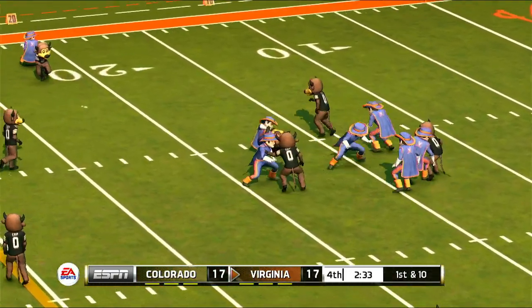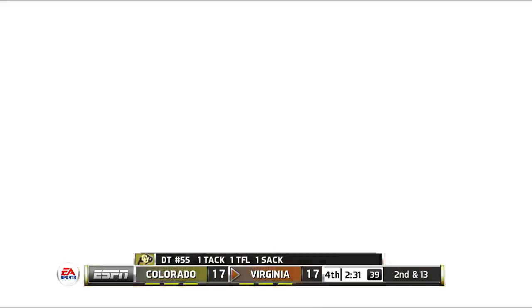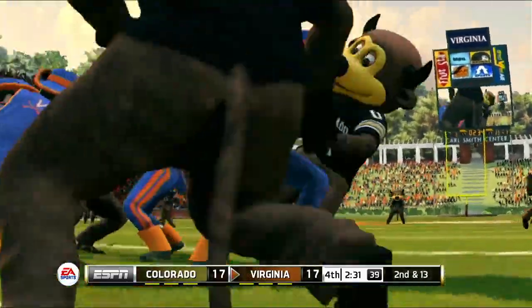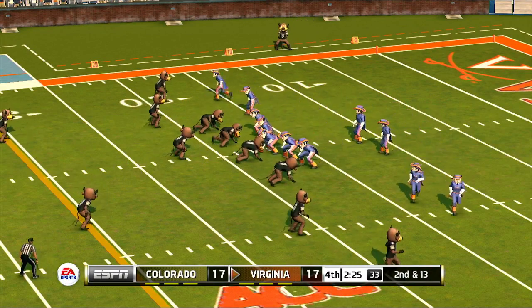He's on the run, and they got it. Sometimes it's just a relentless pass rush that results in a sack. That's what happened there. That brings up second and 13. So that sack sets them back a little bit. They're looking at second and 13.